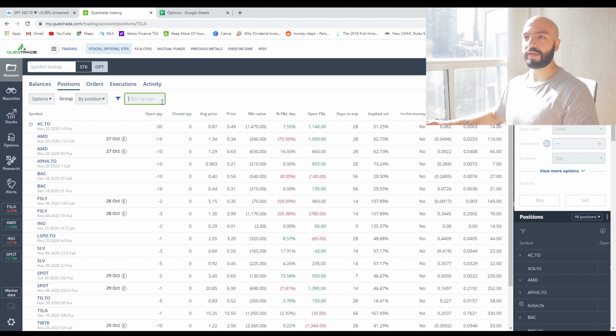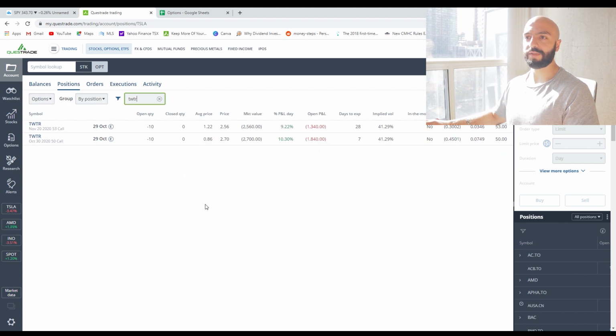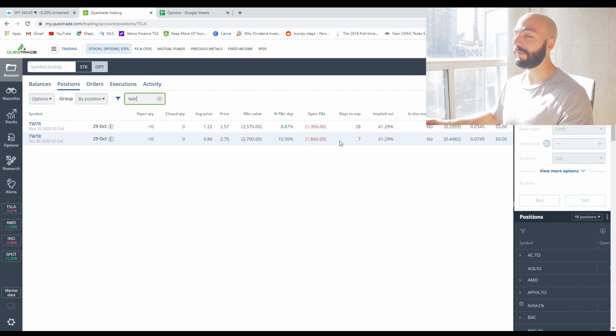Let me show you something that's kind of irking me. Take a look at Twitter. They have earnings on the 29th, 6 days away. If I close now, I'm losing $3,000, $3,100. Twitter's hovering around the $50, and obviously these are where my naked calls are at. I am pretty nervous about this. I'm going to wait, not the smartest, I'm going to wait until earnings to see what happens.